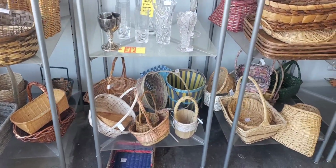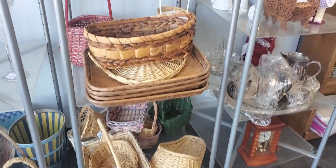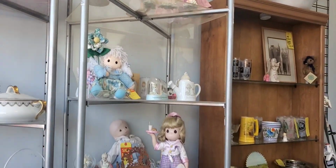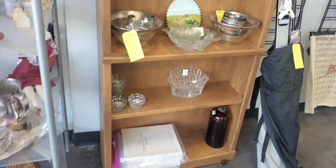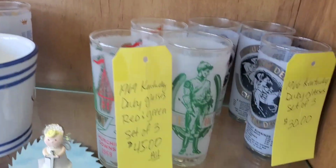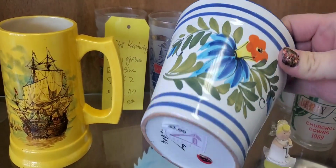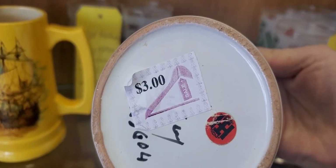Baskets, I try to look for woven rope ones from Lavender Clothesline. She usually shows some pretty neat baskets that go for decent money. But in here you see Precious Moments. That stuff used to be very collectible and expensive, and now I believe it's not. Now, they do some research on items, but then they also have items that go pretty cheap.